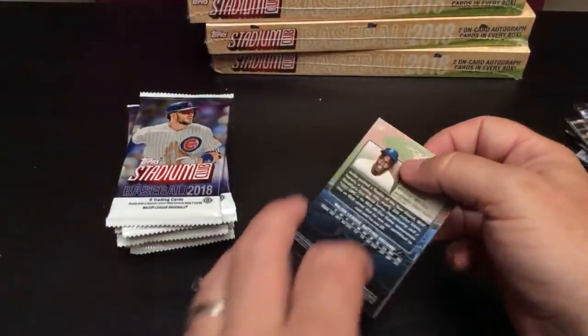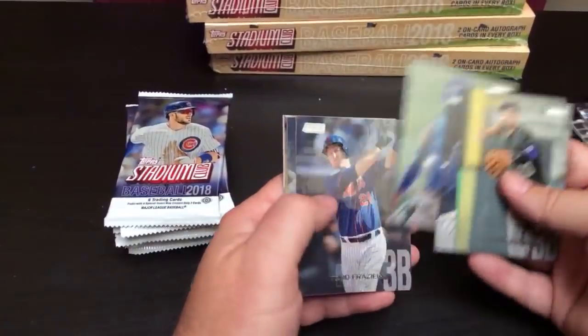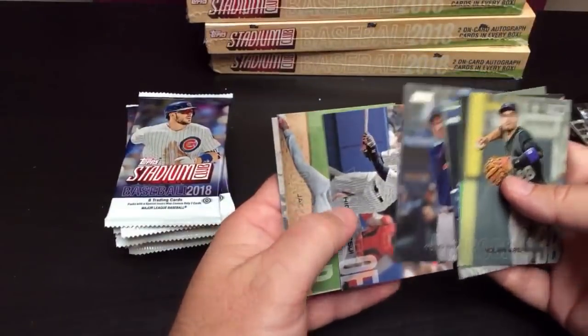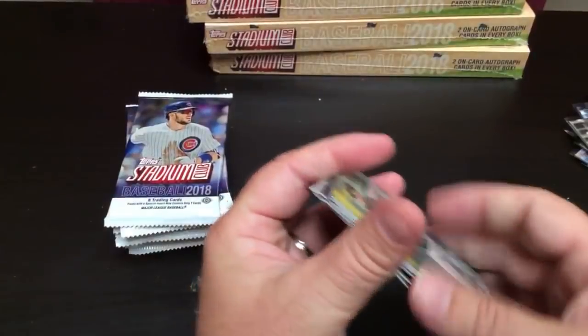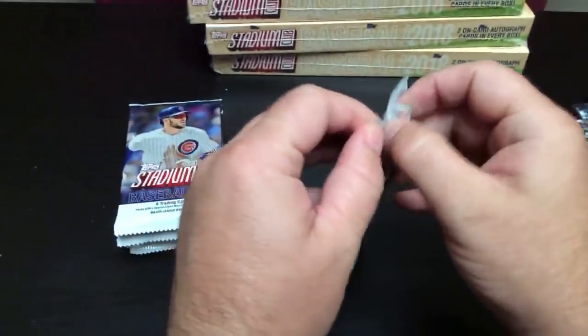Jackie Robinson on the back. Renato, CC, Zaire Frazier. Nope. Man, got to go deep into this one to find our first auto. Going deep.